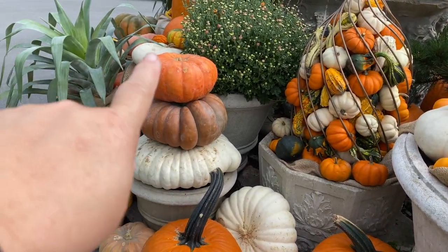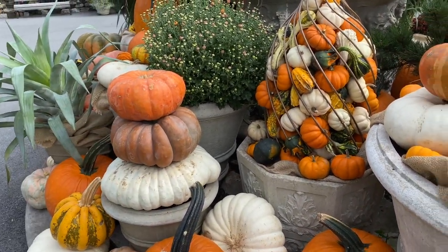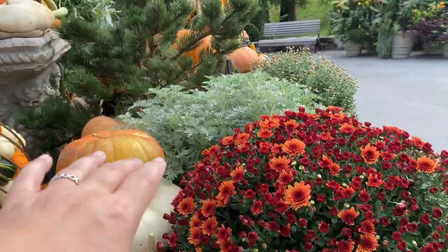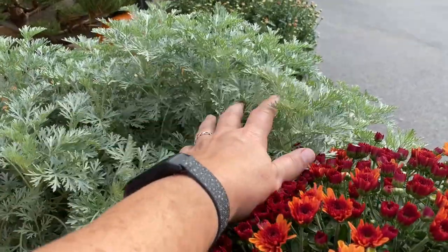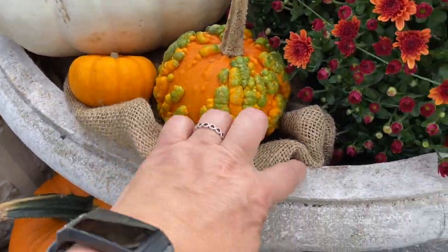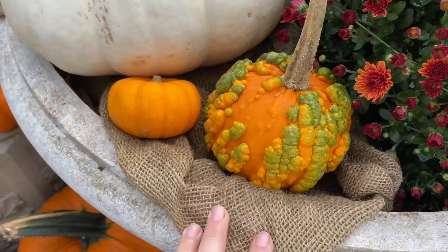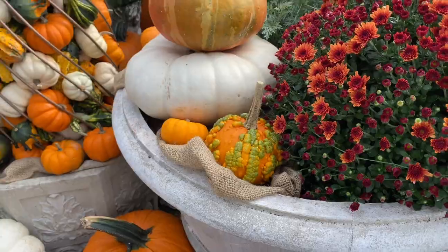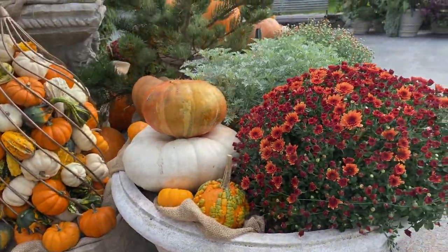I see a lot of stacked pumpkins in home gardens. Also urns or containers that have mums. And this is, I think, an artemisia. And then gourds and pumpkins. And look how they have protected the gourds from the soil. They just put a little bit of burlap down so that the gourds don't rot on the soil.